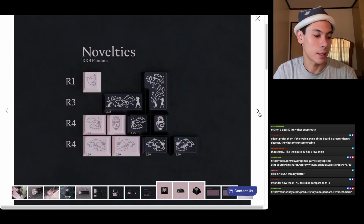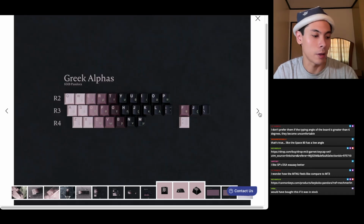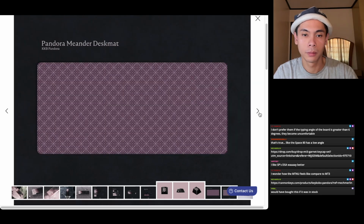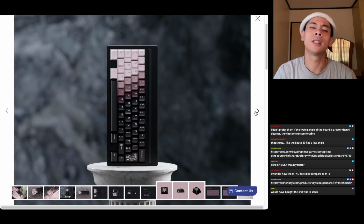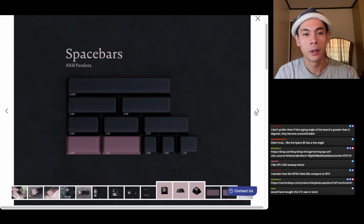So yeah, once again, that's $95 for the base kit, and to go all in, buying all of these different kits, including the Greek alphas and those 2 dust mats, you're expecting to spend $224. KKB Pandora. Looks pretty good. Yeah, I don't really like that meander one. I like the weave better. That looks really good on a blackboard. Unfortunately, I don't have too many blackboards anymore. So yeah, we can expect to have this delivered by Q1 of 2024.